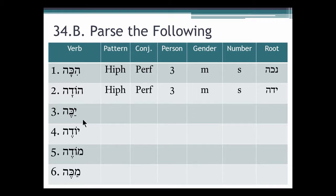Number 3, yakeh. Yod, is it a prefix? Well, it could be. It's one of the candidates. We have kaf and hey again, just like we have with number 1. We have that dagesh. That's important. So we know that our lemma is nakah. So we have a prefix yod with A class followed by I class. That is going to be a Hifil imperfect, A class, I class. And it's going to be third masculine singular because there's no further ending here.